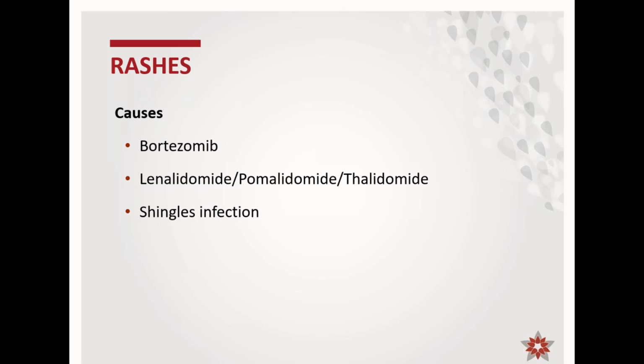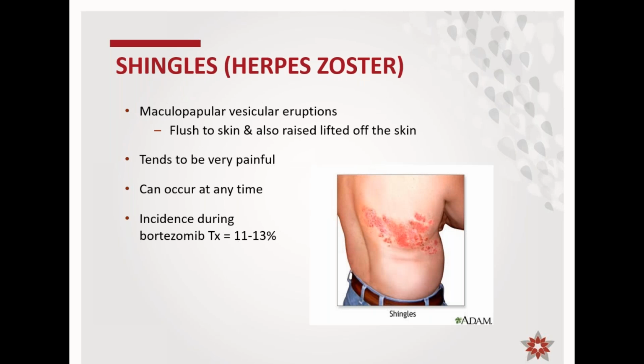And it's just because your immune system's not functioning properly, and then we give you these drugs which are going to lower your immune system further, so it's kind of an opportunistic thing. It can reactivate. So this is typical of the shingles rash. This is what it looks like. Tends to be sort of a maculopapular, so this is basically a raised red rash. It tends to be very painful. And as you can see in this picture, it's actually sort of in a line.